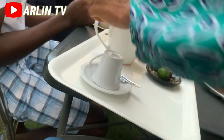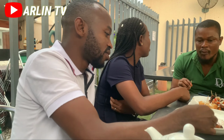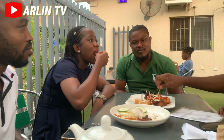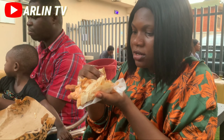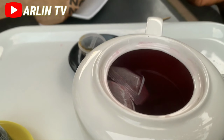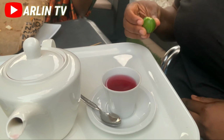Now my tea has arrived. Yes, they have a variety of tea, but on this particular day we ordered hibiscus lemongrass tea. So the tea was served with lime and honey by the side, and you know, we had this little argument because our friends were saying this is just zobo, but basically it's hibiscus tea, like we are maintaining class here.